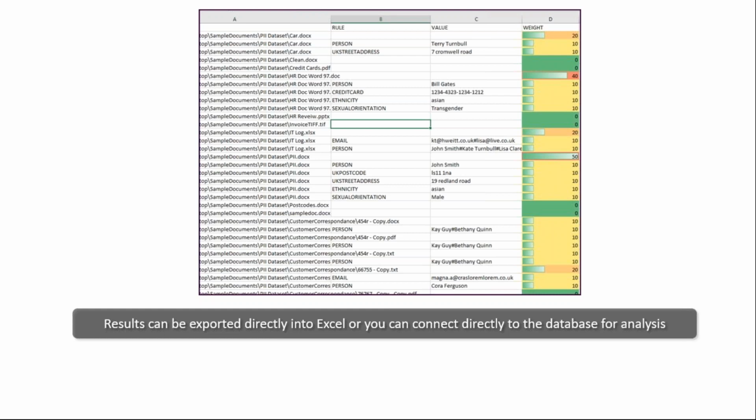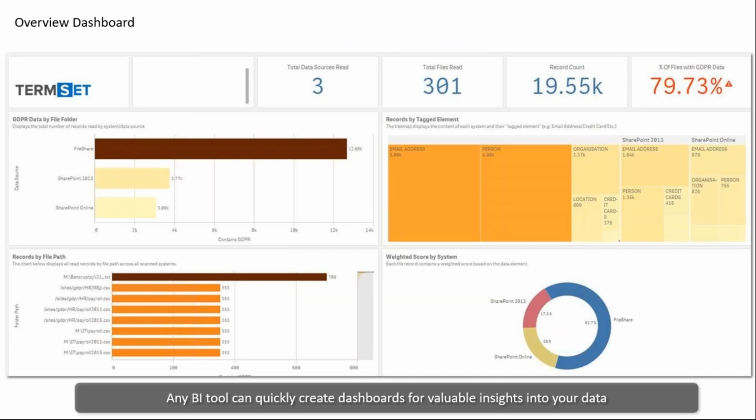However, if you like to use dashboards, so if you're a Qlik user or Power BI user for Microsoft, we're able to ingest those reports and put them into your BI dashboard. So here's an example of a report we ran using a BI tool. Here we're showing we ran Scanner on a file share, we ran it on a SharePoint 2013 platform and a SharePoint Online platform. So we read 3 data sources.